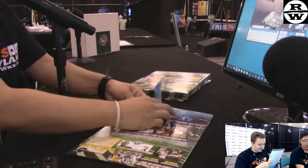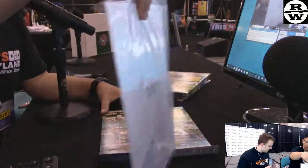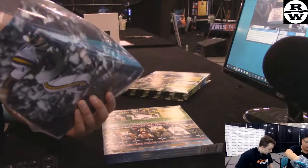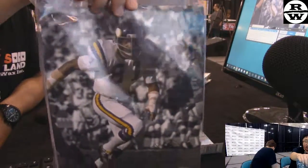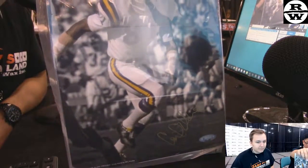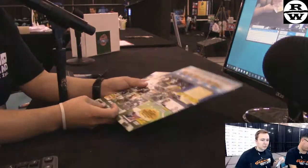Mike might steal that. Ryan H. with pack 22. Another Viking gold ink autograph. Carl Eller. Carl Eller, Pro Football Hall of Famer in 2004. Might be able to see the gold. There's the gold ink right there. Very nice. Part of the Vikings Purple People Eaters defensive line. Is that pack 22? That was 22. 23. That was Ryan H.